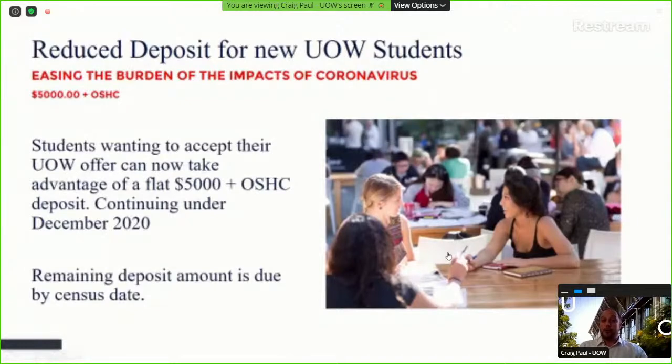If you are a new student looking to accept your offer with the University of Wollongong, I have great news: we are accepting $5,000 plus the overseas health cover as your initial deposit payment. With this $5,000 and overseas health cover, we'll be able to issue you with your COE. This means that you can start the visa application process, get your student visa and start your studies remotely.